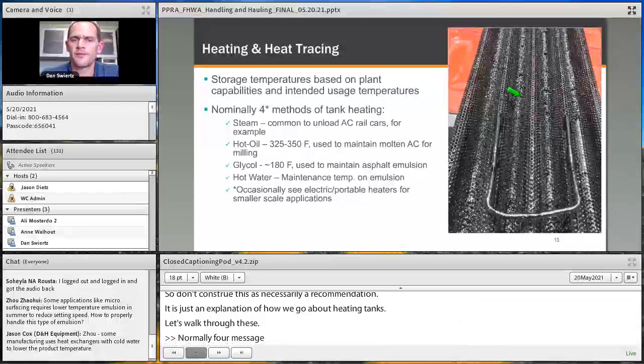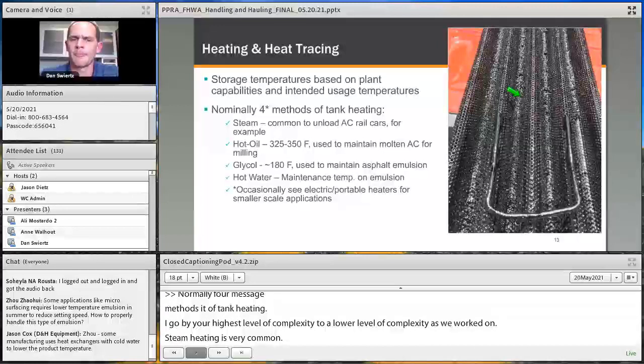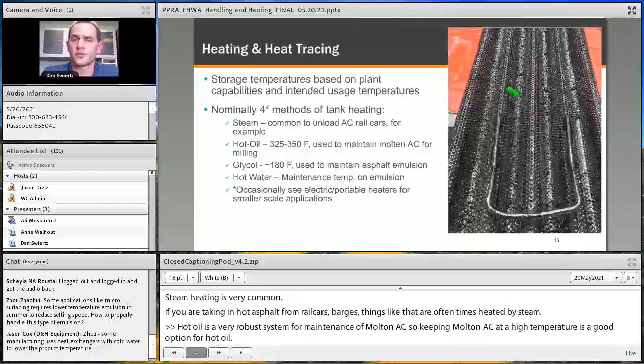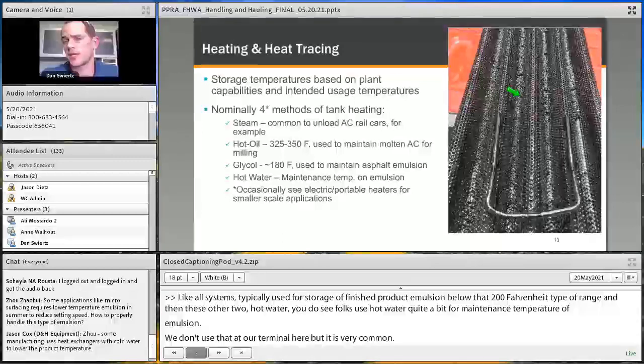Steam heating is very common. If you're taking in hot asphalt from rail cars, barges, things like that, it's often heated by steam. Hot oil is a very robust system for maintenance of molten AC, so keeping molten AC at a high temperature is a good option for hot oil. Glycol systems are typically used for storage of finished product emulsion below that 200 Fahrenheit range. And then these other two: hot water, you do see folks use quite a bit for maintenance temperature on emulsion. We don't use it at our terminal here, but it's fairly common. On small scale applications, and actually on growing larger and larger scale applications, you see electric and portable type heaters. We use electric heat on some of our raw emulsifier tanks and our finished soap solution tanks, but not on any of our finished product tanks, just by way of how our terminal is set up, not that it can't be done.